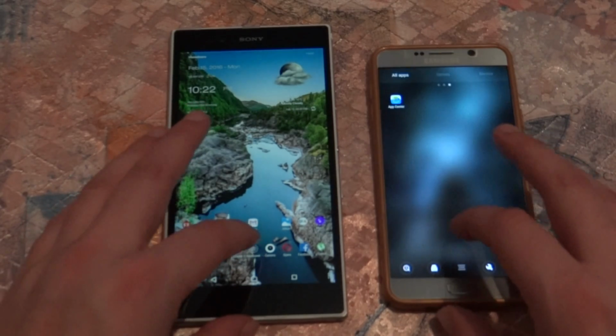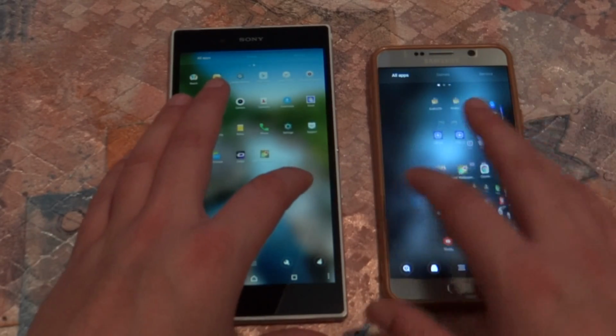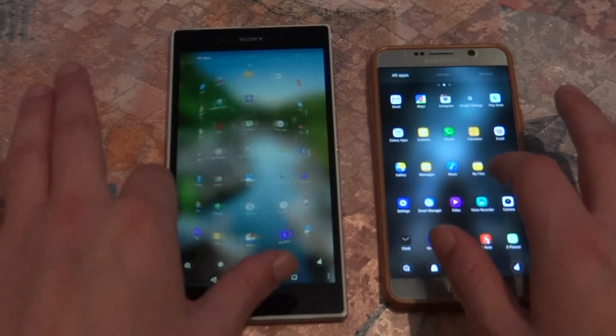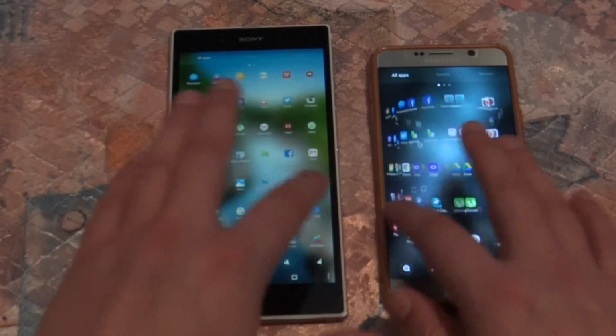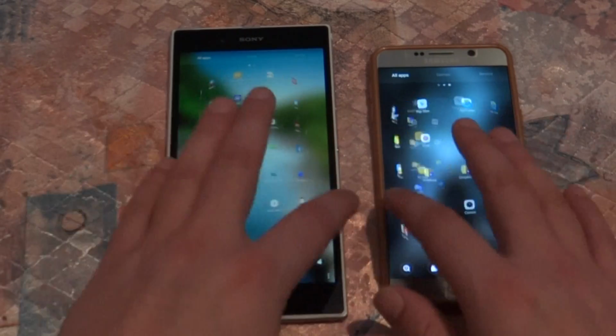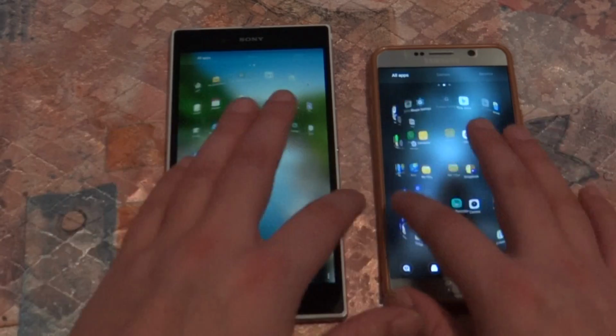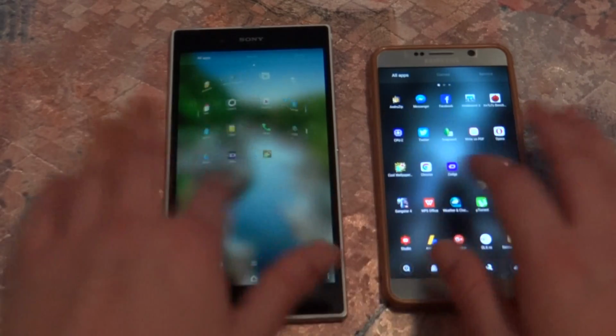Both devices have Go Launcher installed on them, so this is the launcher that I always use on all my devices, and as you can see, there is no real difference between these two.